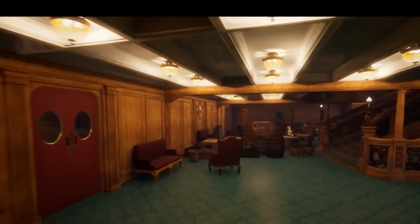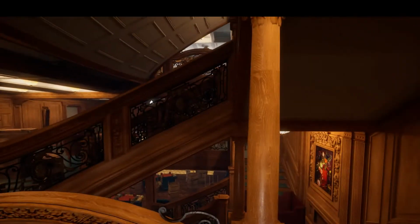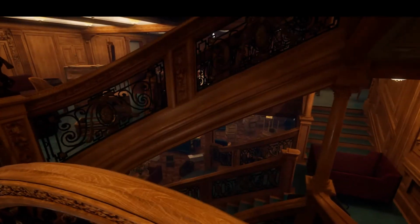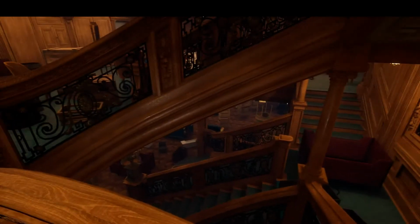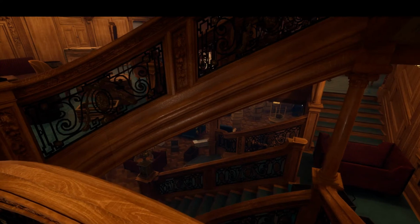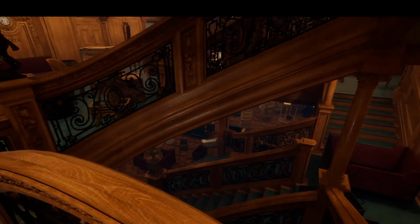So you can kind of get a glimpse of D-Deck. A little bit. Unfortunately, this is not like Demo 3, where you can just look up really and see the dome. Very nice. Not a fan of that color down there. I don't know if that's supposed to be tile, wood, or carpet. No, in Titanic's it was carpet.